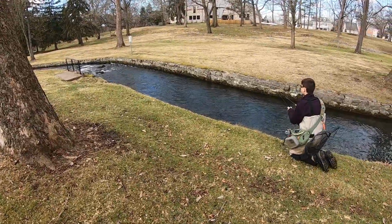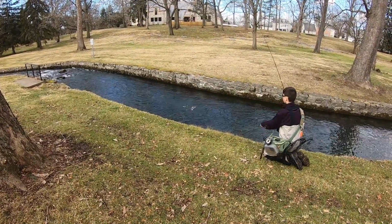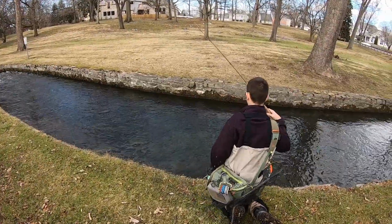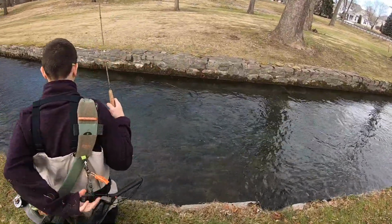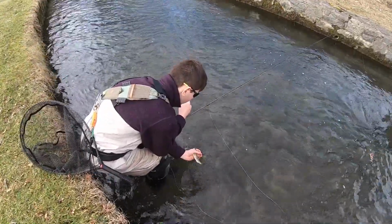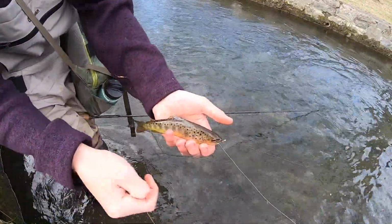And also nymphed a little bit fishing waltz worms and surveyors to match the scuds and sow bugs and all those crustaceans that live in a spring creek like the Letort. Look at that. Perfect.